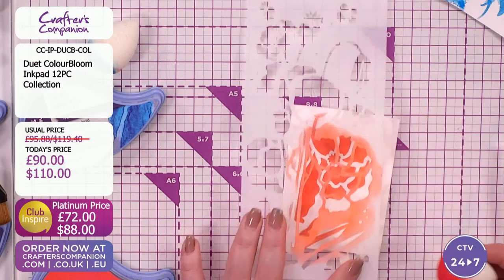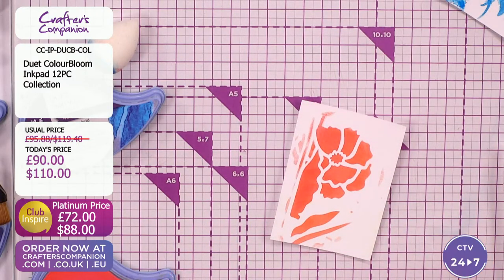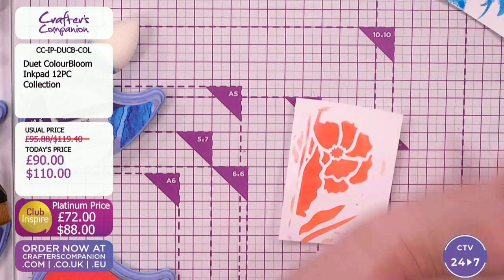Beverly says, how would you get gilding flakes off a stencil? How would you get stickers, stick away? Oh, yes. Stick away, stick away.